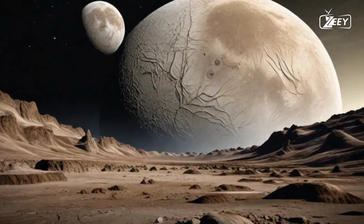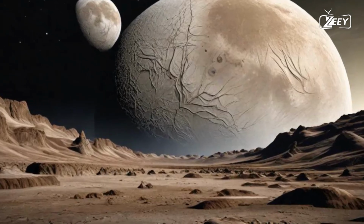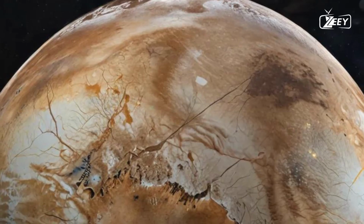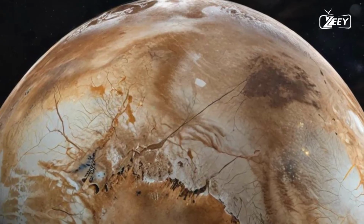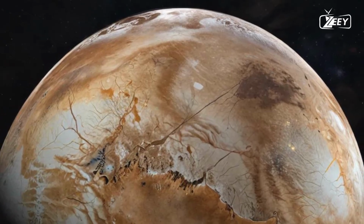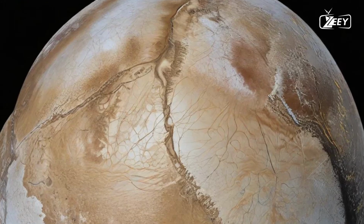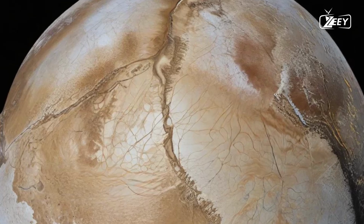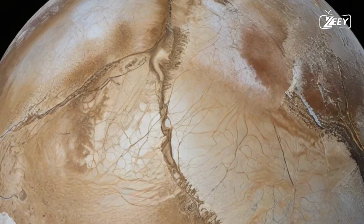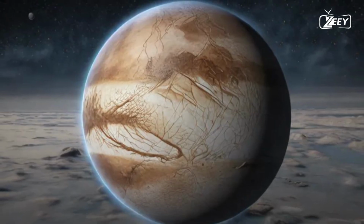And then came the plumes. In 2012, the Hubble Space Telescope detected something astonishing. What appeared to be massive jets of water vapor erupting from Europa's south pole, reaching over 100 miles into space. These geyser-like plumes might be venting directly from the subsurface ocean, escaping through cracks in the ice.